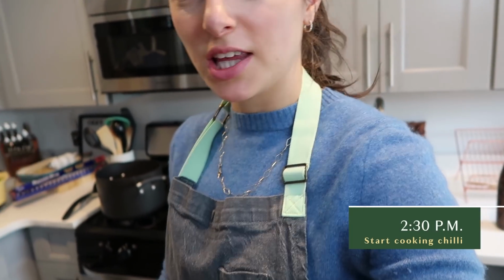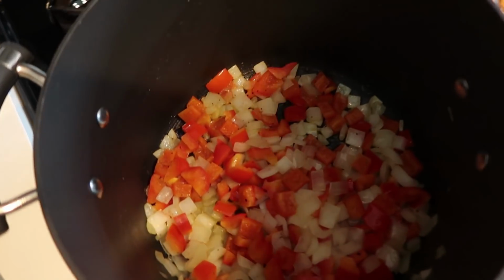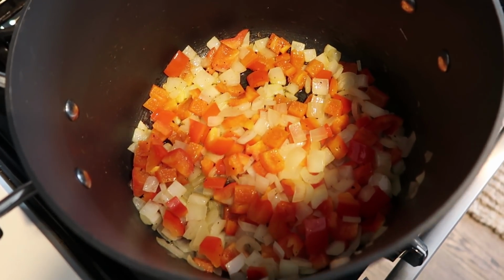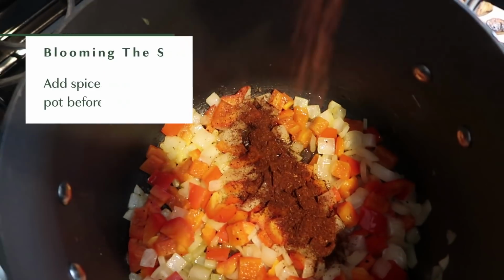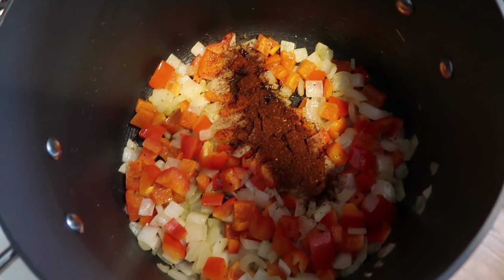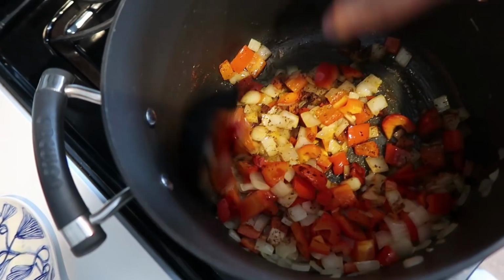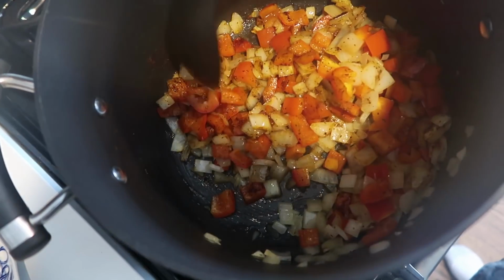So I am getting the chili onto the stove, and what I have here is just my pot with peppers and onions sizzling away, and I'm gonna get my chili seasoning in there. And what you're doing here is called blooming the spices. So you're getting them into a relatively dry pan, and then you're cooking them a little bit just to get them to release a lot of their aromatic nature.